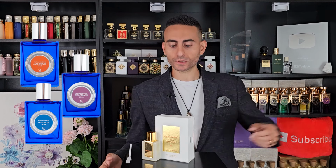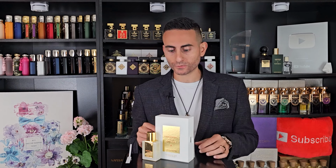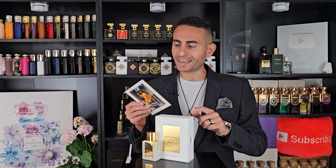Now, of course, I've done a review on a number of Quartana fragrances, and I love Mandrake and Wolfsbane and Digitalis, and even some of the newer releases, and of course this is a brand new one for 2024. And what I love is that inside the box it actually comes with this card. It has a really beautiful graphic on one side and it has the note breakdown on the other side.